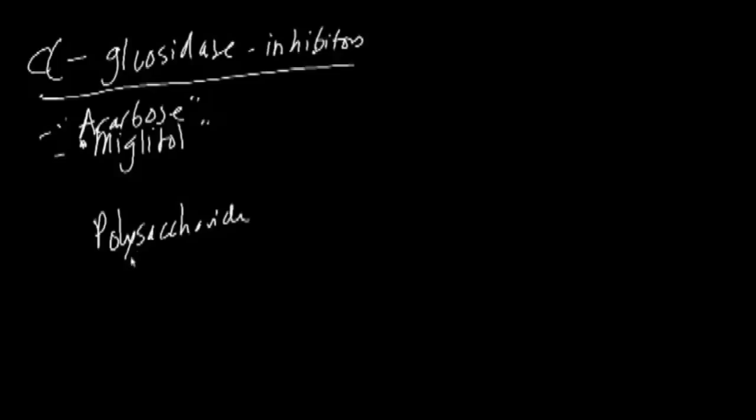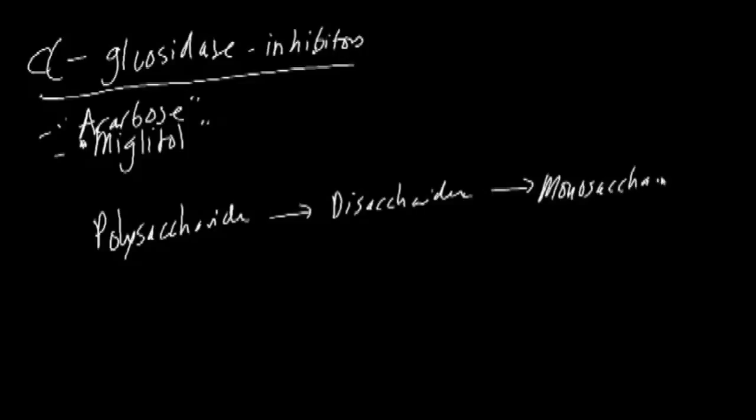Polysaccharide. So when you're thinking carbohydrates, a lot of carbohydrates stuck together in a chain is going to form a polysaccharide. Polysaccharides get broken down into disaccharides, and disaccharides get broken down into monosaccharides. So we've got polysaccharides, which is going to be a whole long string of carbohydrate, disaccharides, which are going to be two carbohydrates stuck together, and monosaccharides, which are just going to be single carbohydrate molecules.